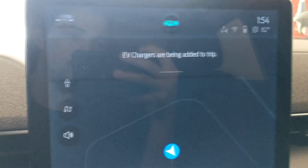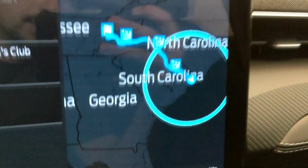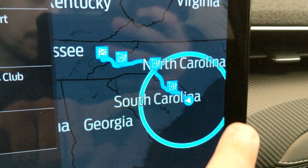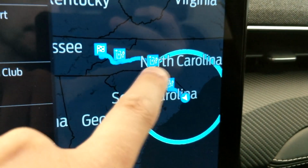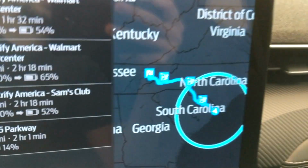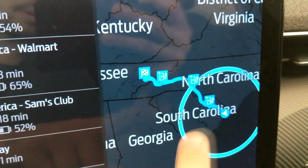And we are calculating. EV chargers are being added to the trip. Right there, that's our current location, and basically the map that it's routing out, which you can see is one stop there, which I believe is in Florence, South Carolina, another stop there, which is in Charlotte, and then another stop there. But anyway, what we need to see here is whether or not we can make this in just 2 stops as opposed to 3 stops.